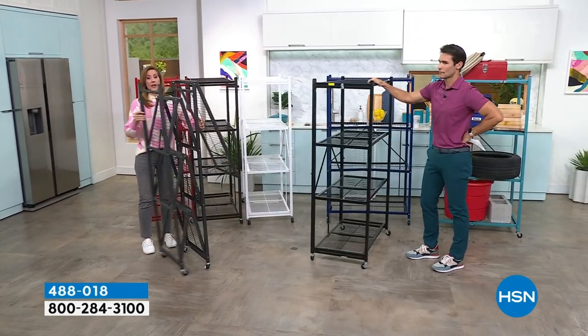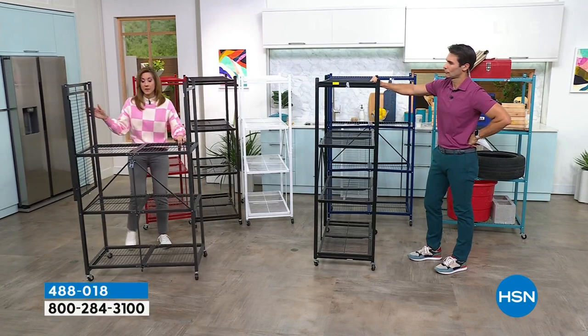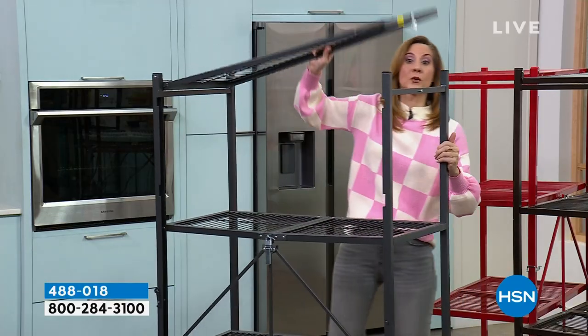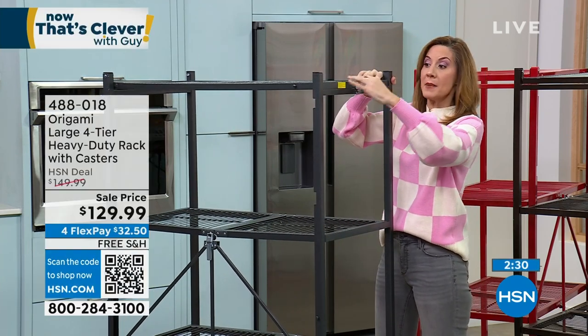You don't have to wait for help. You get it out of the box and you open it up. That is all you have to do. This is why people love origami. They say it's like potato chips. Once you see, you can have a rack that's going to hold up to 1,000 pounds, and all I had to do is a flip of the wrist and a locking of a toggle. I mean, that's just mind-boggling, right?